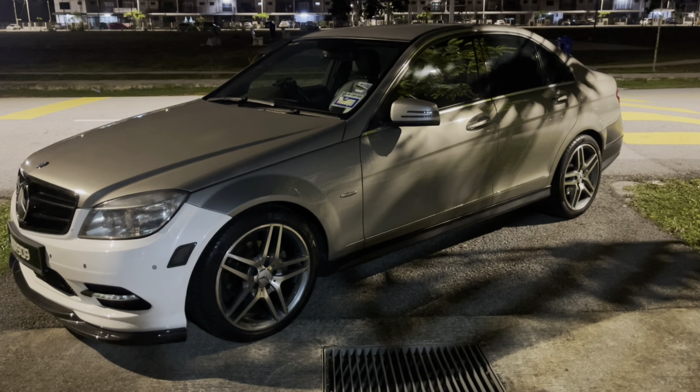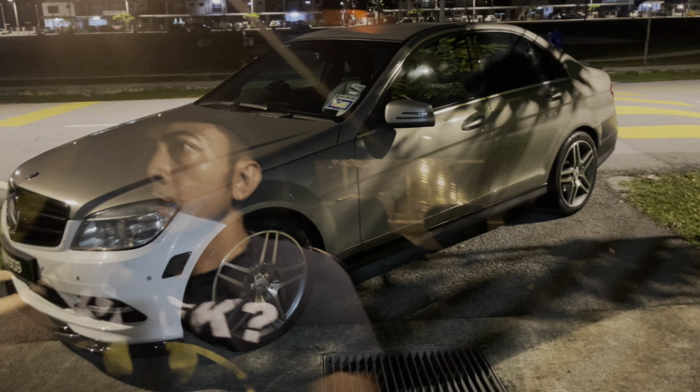But speaking of that, I want to know whether the tires will hit the fenders, especially the rear tires, because it's now one size wider. There's only one way to know. Let's go for a spin. I'm going about 20 kilometers per hour and I'm gonna hit that speed bump and see what happens. Nope, the tire didn't touch the fender.